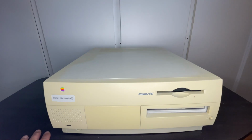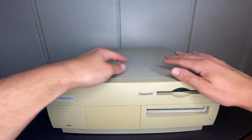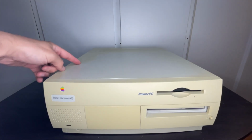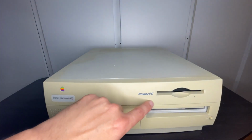It came with a keyboard, a mouse, an Ethernet adapter, all that. I paid about $40 Canadian for it. It works perfectly fine. Now, it is quite yellowed. I mean, you can see the original color here compared to on the edge. This is where the monitor sat for many, many years. So I guess they covered it up from the UV light.